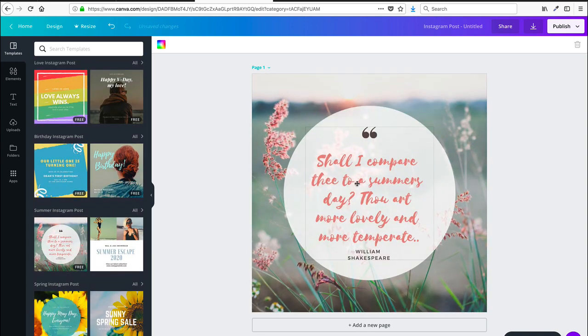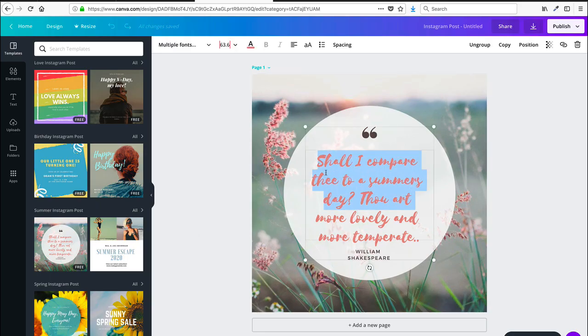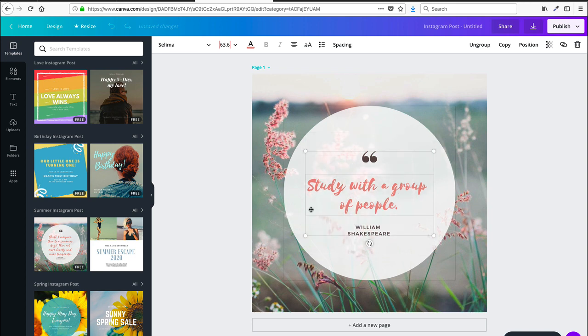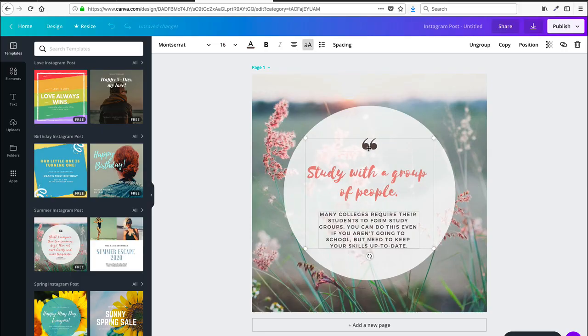It loads in that template, and then I would just, again, go over to my tip sheet. Let's just grab a random tip. I'm not going to grab the first one because we've used that already. Study with a group of people. Okay, so that's the name of the tip. And then I can paste in the rest here. Or you could even just leave it like that, right? Study with a group of people. And then I could experiment with maybe putting some of the text in here. I don't know if I need that quote really. Whatever, I'm not going to worry too much about the design. But here, that's a very simple 4-second example of creating an Instagram post from one of these tips.